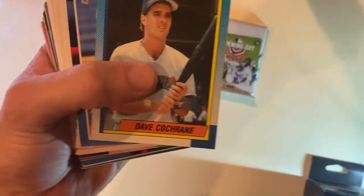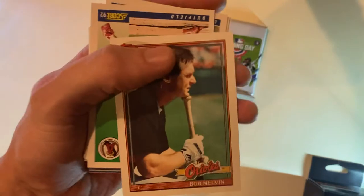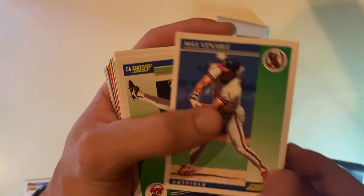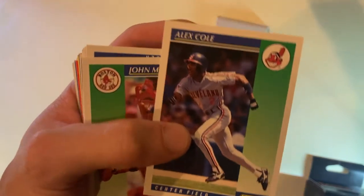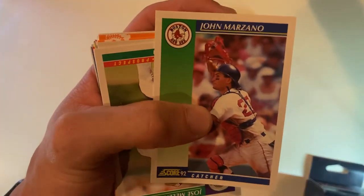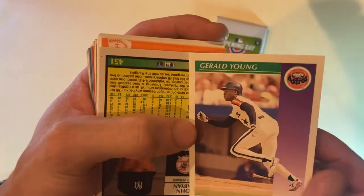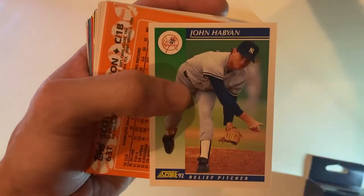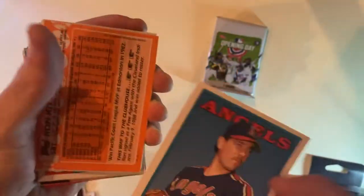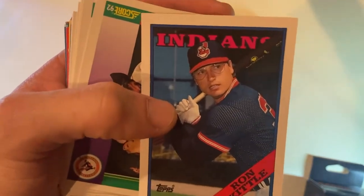Tom Nedenfuhr, Dave Cochran, Jerry Brown, Brown with an E. Bob Melvin. We got Max Venable. There's Alex Cole. John Marzano. Followed by John Marzano. We've got a lot of duplicates. We do so far. Jose Melendez. There's Gerald Young. We got John Habyan. Scott Madison. Brian Harvey. Ron Kittle. Some sweet looking glasses there.